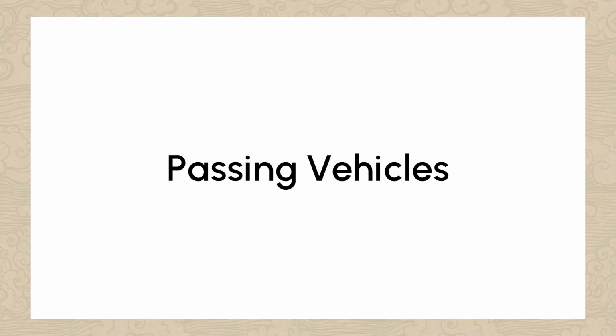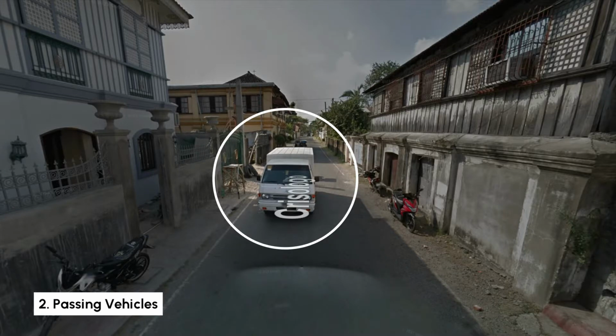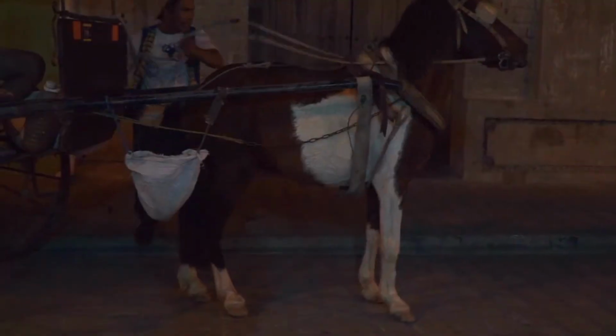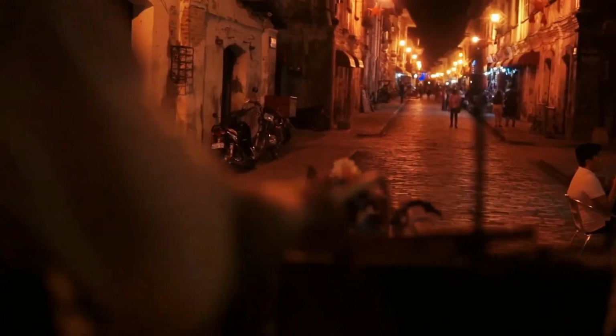Number 2, passing vehicles. As the main tourist destination in Vigan, Calle Crisologo should be safe for pedestrians to walk around. Currently, there are cars and other vehicles passing on the streets, which also add to the vibration of the ground and affect the structure of the ancestral houses. Thus, we propose to add street bollards to make the street more pedestrian friendly and prohibit vehicles from passing through the streets, only allowing calesas as they are part of Vigan's heritage.